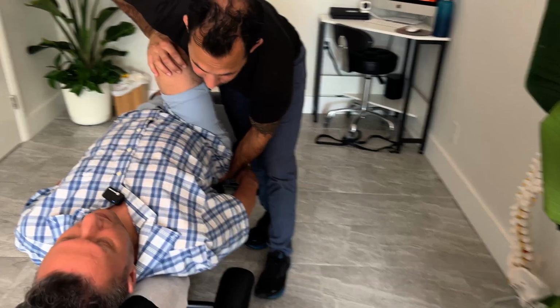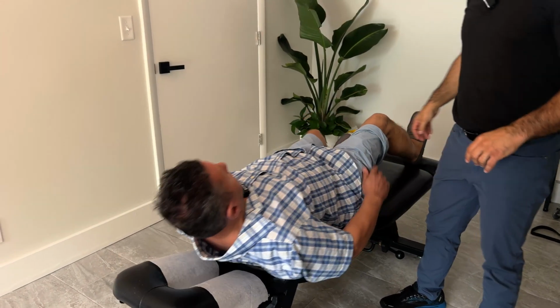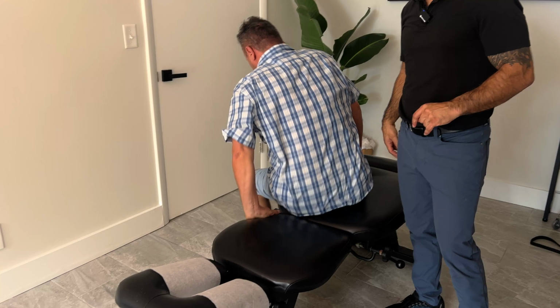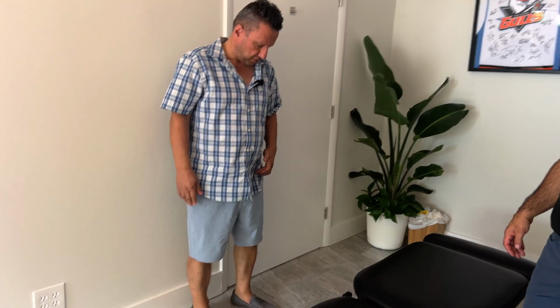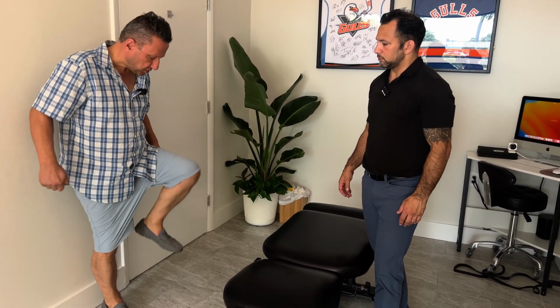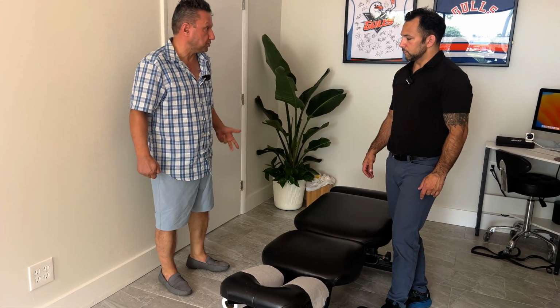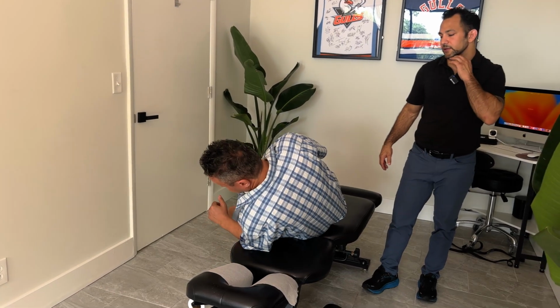Does it hurt? No. Okay, let's go into your side. We'll face that way. We're gonna work a little bit of the iliolumbar ligament. The only thing is, for years I used to have pain here, right in the groin, when I used to wear my pants or something. It's almost gone. So I wasn't sure. Okay.